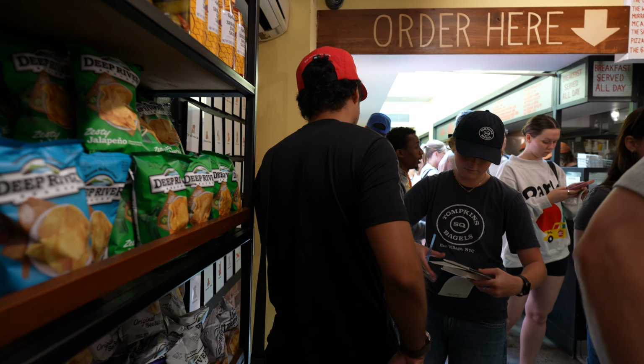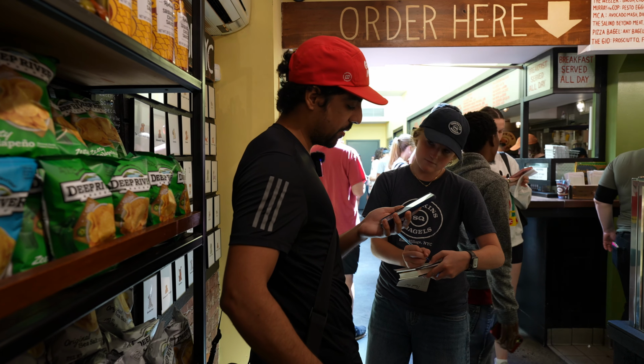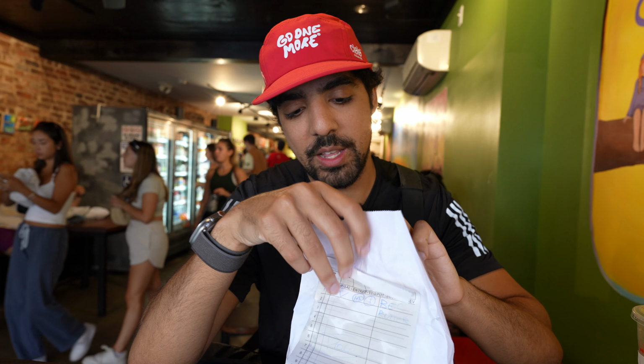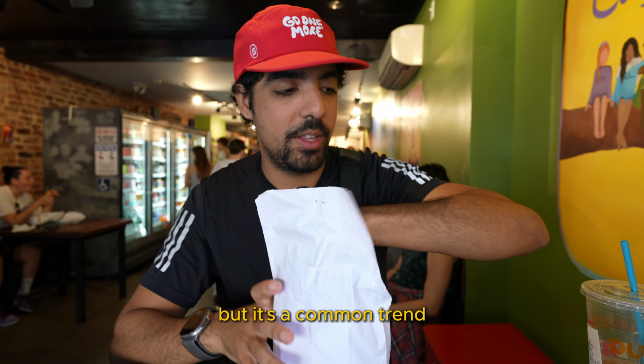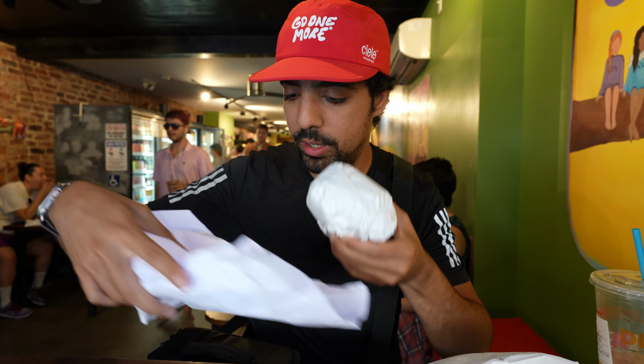Bacon, egg, and cheese to be exact. Get a bacon, egg, and cheese on an everything bagel with a half scoop toasted in butter. Bigger than you. Drake. I'm excited for this one. I need to stop eating when I'm starving, but it's a common trend. Let's see what we got.